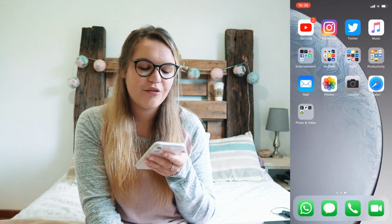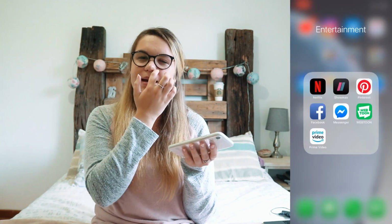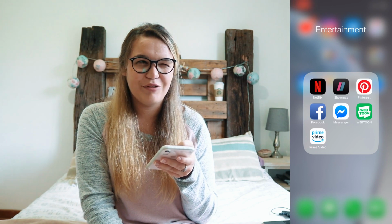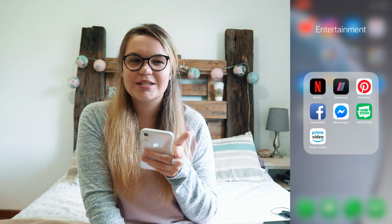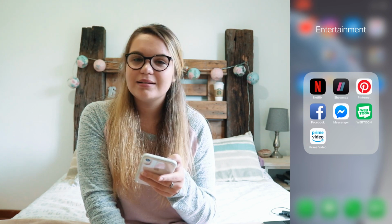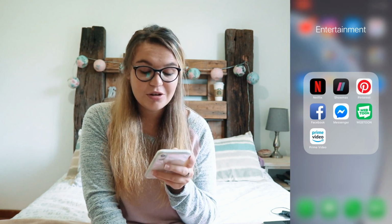Then next row we have only folders of different categories. So entertainment is basically apps that I use just for entertainment sometimes. Some social media apps I don't really use that often, but I'll go in there every once in a while. So we have Netflix, which I just finished a series on, Designated Survivor. I really recommend it. Then we have Showmax, which is basically like Netflix, but more South African based. Showmax has a lot of Afrikaans series and movies, things like that.